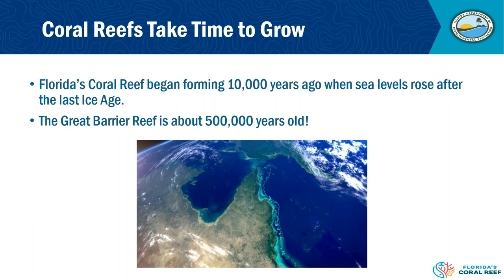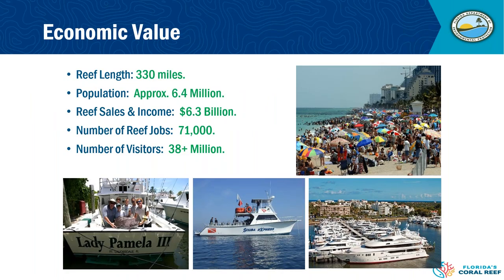Granted, it is rather bigger in scale, but just to give you an idea of how long it takes for these coral reefs to really develop and continue to grow and prosper. It's a very slow growth rate. And Florida's corals, they have significant economic value.